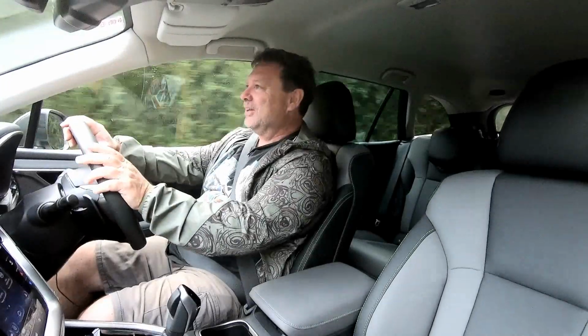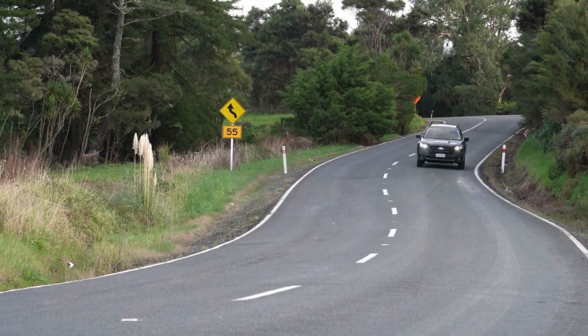And I actually want to be an Outback driver, because I'm going to get the gear for it. I'm going to get a tent and all that sort of stuff and sort things out. No, I'm not. I'm going to stay as a city driver.